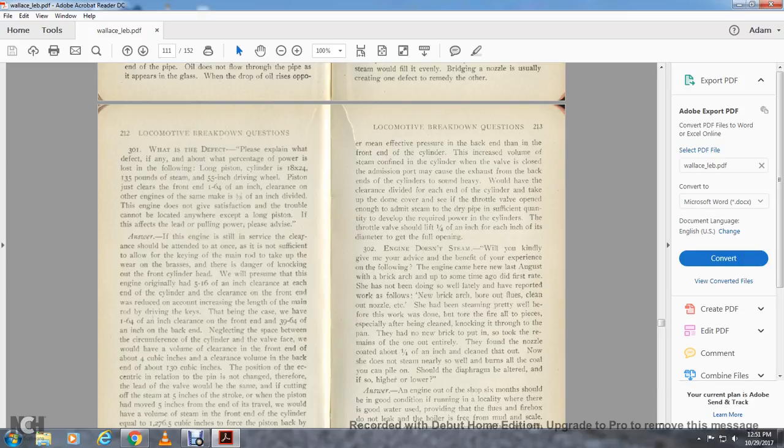The engine does not give satisfaction, and the trouble cannot be located anywhere except in the long piston. If the defects leave the pulling power, please advise. Answer. If the engine was still on the surface, the clearance should be the same at both ends, but they are not sufficient to allow the keying of the main rod, taking up the wear of the brasses. There's danger of knocking out the front cylinder head.